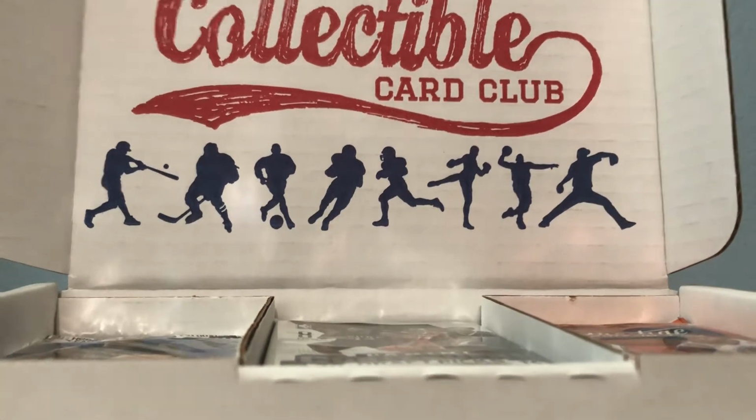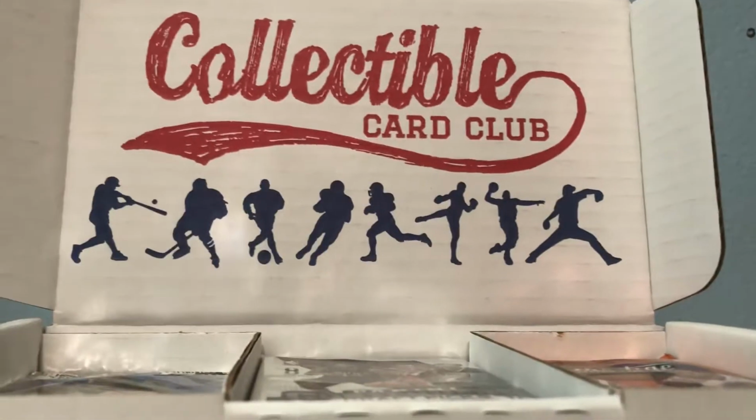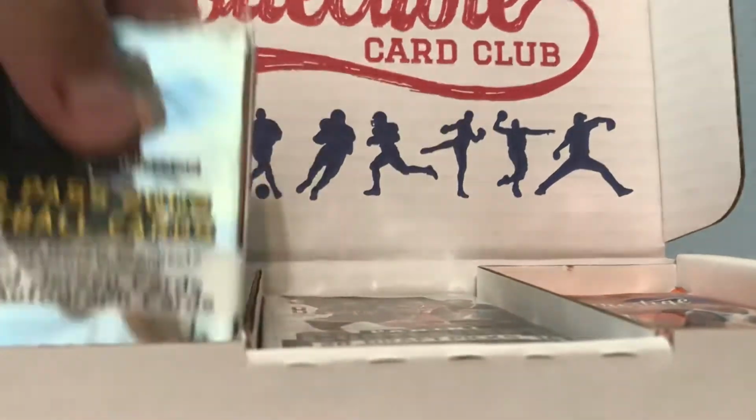Hello, it's Car Guy here, and today I'm gonna try out the Collectible Card Club for basketball, and let's get started. I already took out the packs and organized them in the order I'm gonna open them.